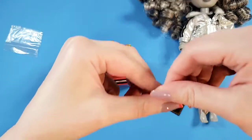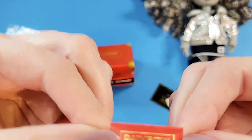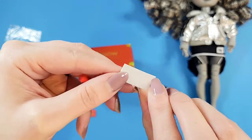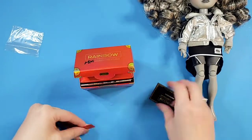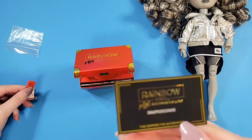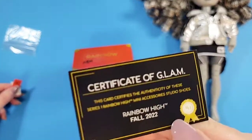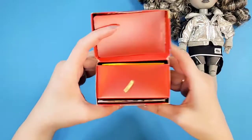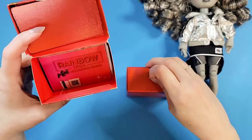I bent it slightly, but this says Rainbow High Accessories Studio, I believe. And then this is like a little QR code for something. So there's that. And then we have the little certificate with a number on it. Check that out. Certificate of Glam. And put that to the side. And look, I continue it. Let's see here. I guess our shoes will be in here.